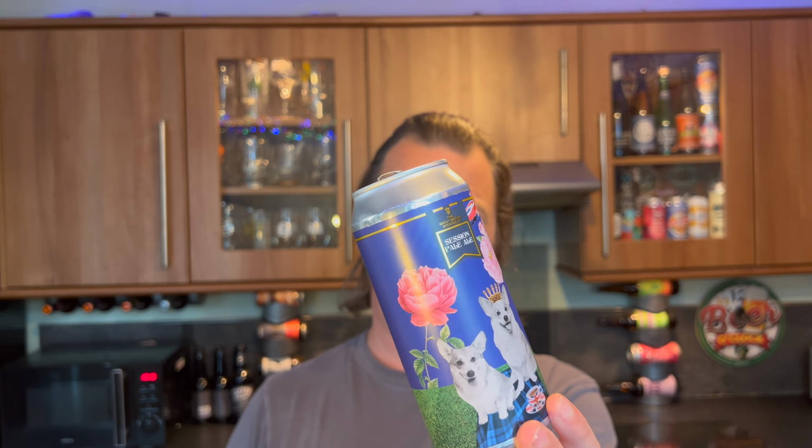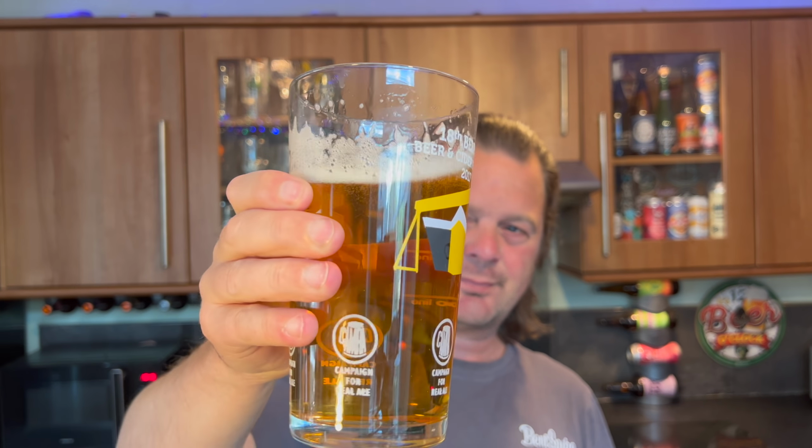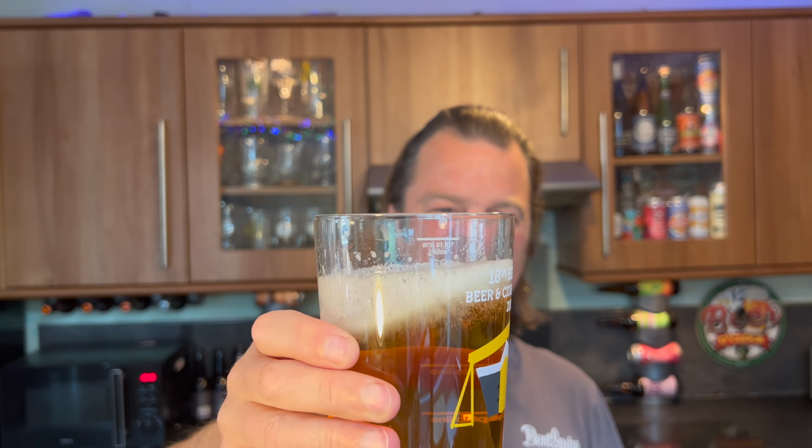Right, let's try the Session Pale Ale then. I just read the back of the label a little bit. They're on about a confident pale ale. What on earth is a confident pale ale? I don't know. I'm not going to overjudge because I've not even put this to my nose yet. Straw coloured beer. Not much lacing, aroma.